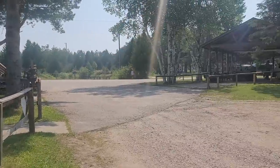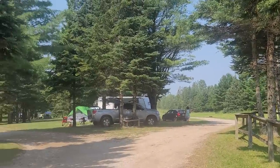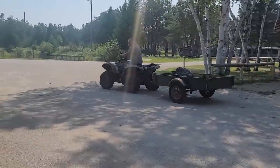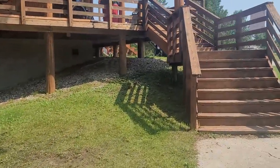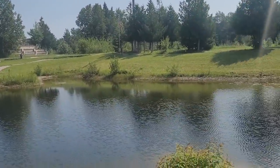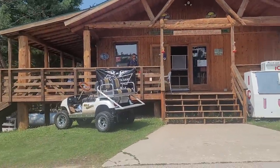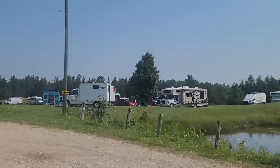Well, we got blessed with a beautiful day today. We had a really heavy rain last night. Storms and thunder and lightning. It was so awesome. It was a good night's sleep for a change. And I like where we're parked. I like our camp spot. Aja's rig. There's John. And then everybody else over there.